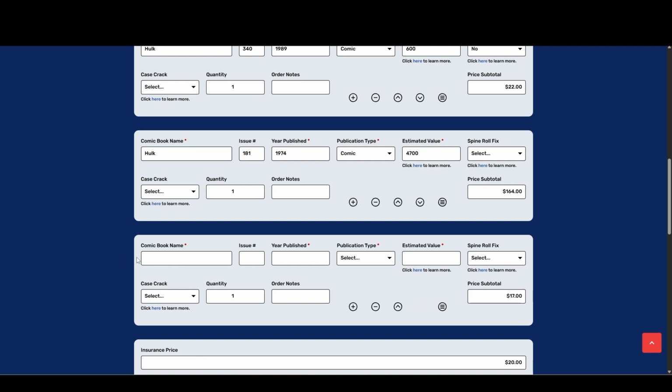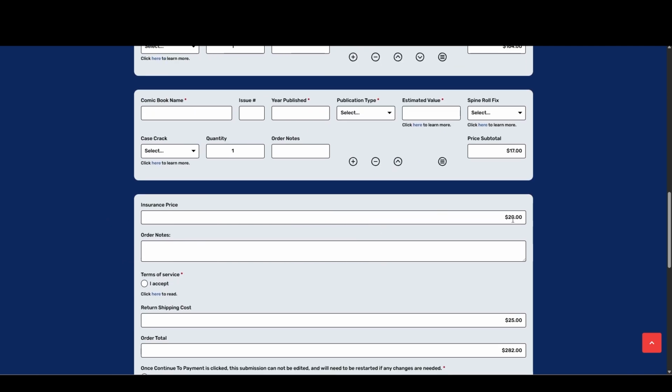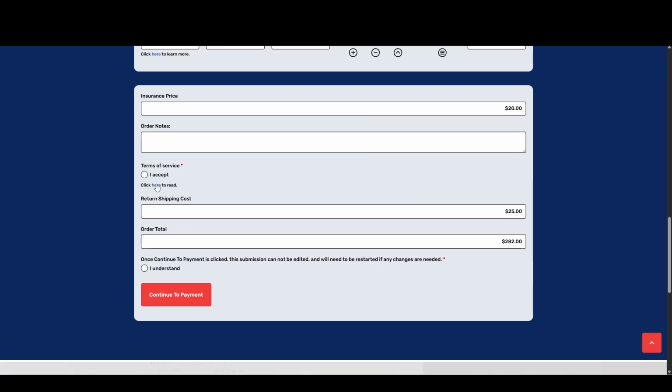And then when you get down here, this one has the insurance, so it has the 20 order notes. Then click here to read. This is just our terms of service. It's just your standard terms of service that every professional presser should have. Return shipping cost is $25. This includes, we use all brand new boxes, brand new materials, and it also is paying for the time it takes to ship them up. Order totals $228.